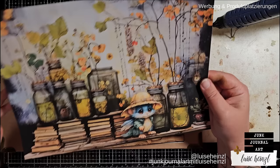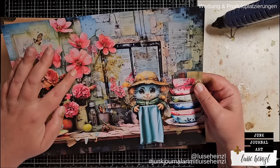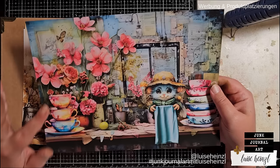And when he has done all of that, of course, he has to clean his dishes and all of the glasses and his cups and everything. So he has a kitchen, of course, as well. And there are growing some pink flowers in his kitchen. Can you be a little bit proud of me that I have used pink here, please?